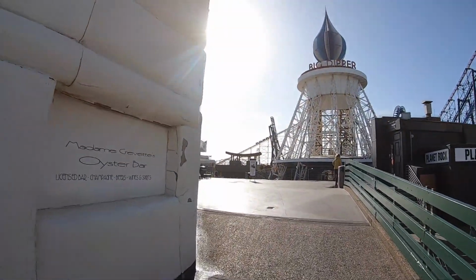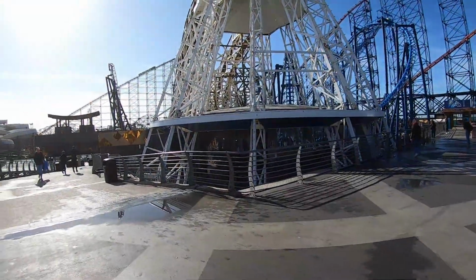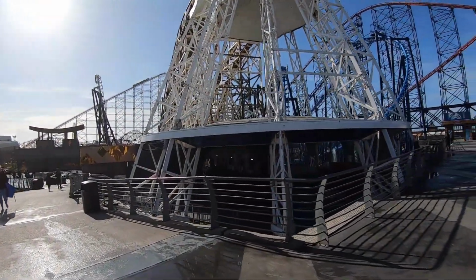Yep, so the Big One's going up at the moment. Like I say, wind direction today is around west-southwest, so we should be alright with it running most of the day. But it is quiet, just coming up to Icon now, and it is fairly quiet.